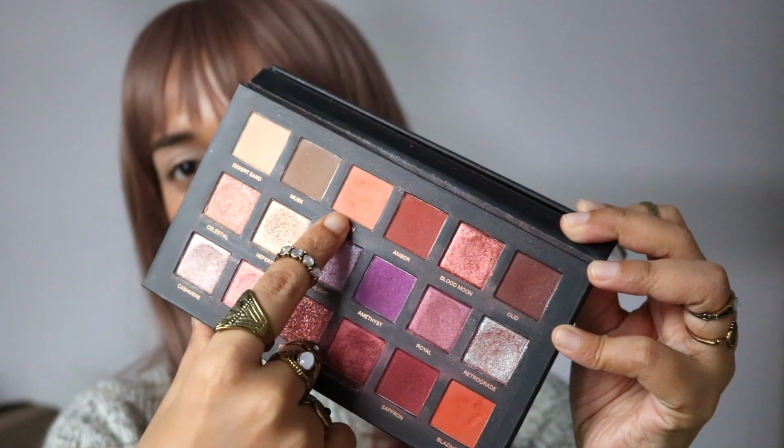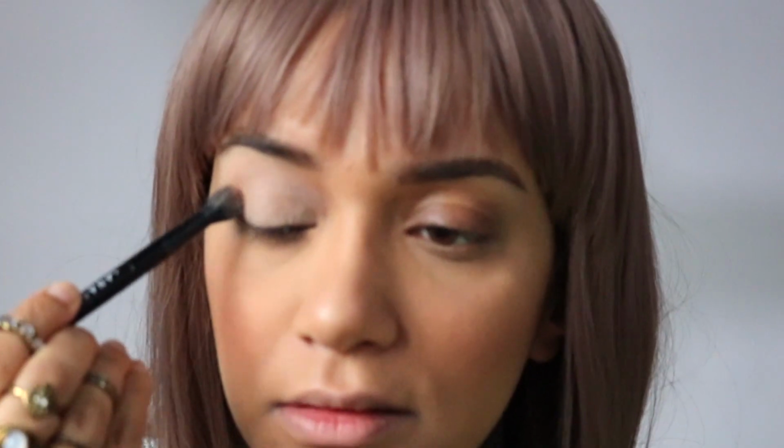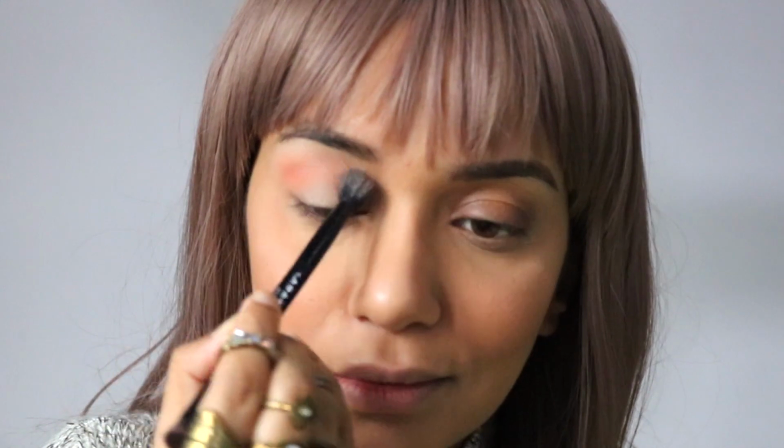As my transition shade, I'm taking this peachy color and applying it on the crease with the same blending brush. And you know, always concentrate mostly on the outer corner. You always start your crease with your outer corner and then you blend it inwards in windshield wiper motion.